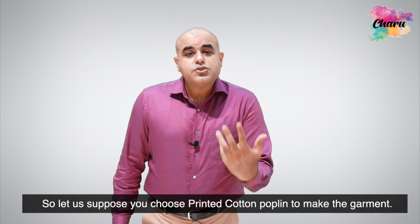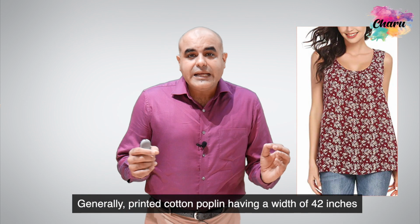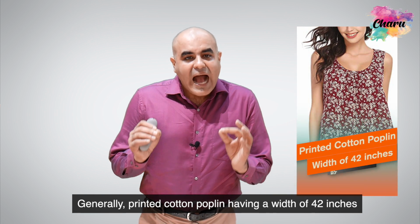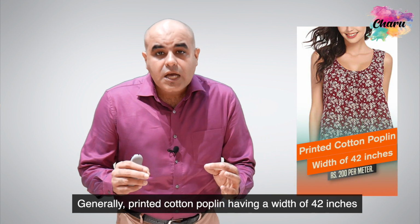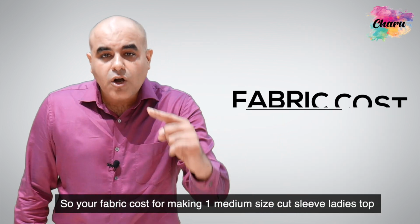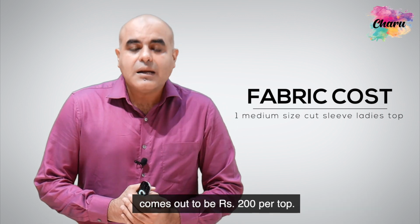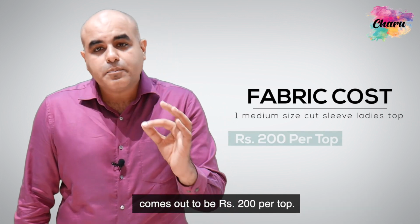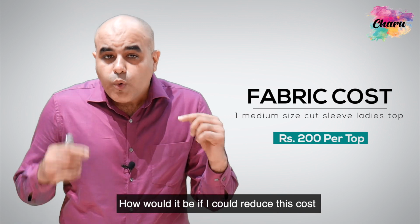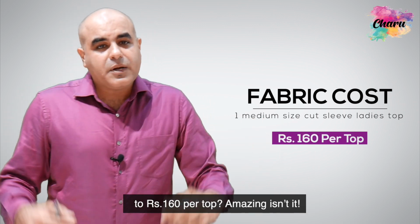So let us suppose you choose printed cotton poplin to make the garment. Generally, printed cotton poplin having a width of 42 inches costs around rupees 200 per meter. So your fabric cost for making one medium size cut sleeve ladies top comes out to be rupees 200 per top. How would it be if I could reduce this cost to rupees 160 per top?